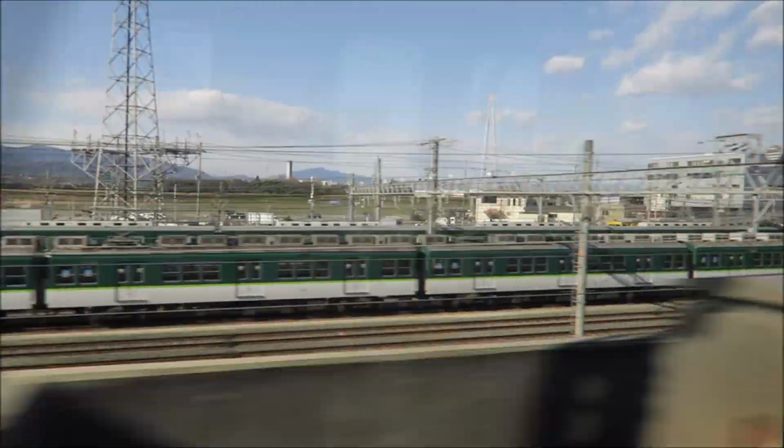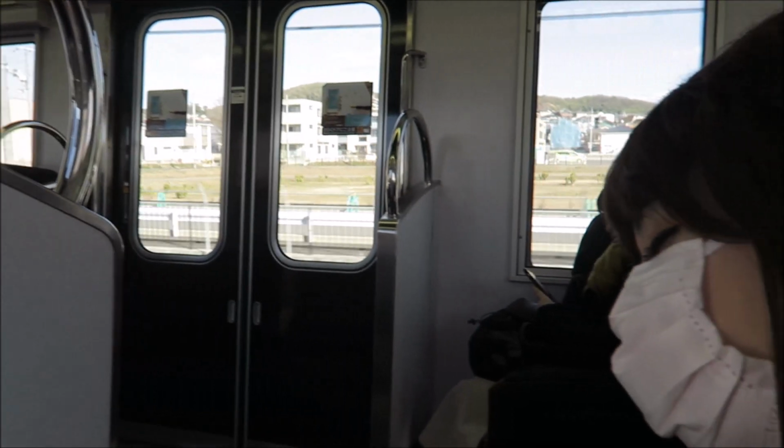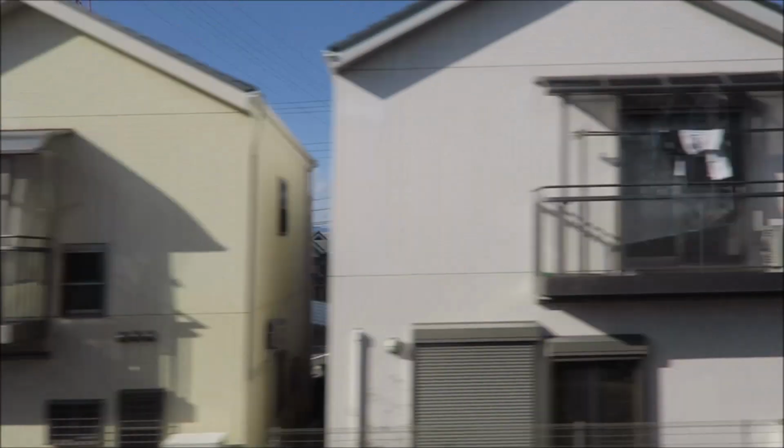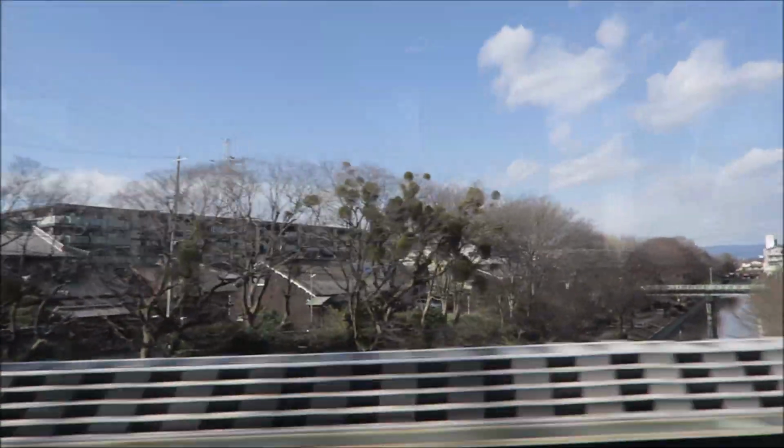Anyways, moving on, here's some other footage for you guys. Oh, and here's a sleeping Usa. Shh, don't wake her up. And it sounds like our stop is coming up, so we're about to get off and see the shrine. Yay.